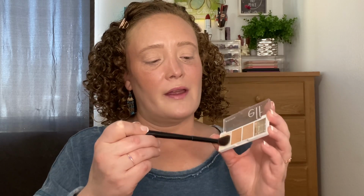All right, so for the eyes, we're going to go in with the e.l.f. I Love You a Latte palette. It is missing the deep brown because it shattered and broke and I didn't feel like repressing it. So we're going to go in with the cream shade first. I'm getting really close to hitting pan on this. We're going to set the eyelid, or the crease and up to the brow bone.